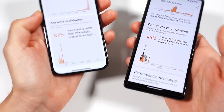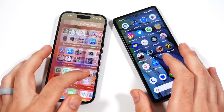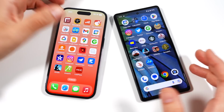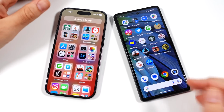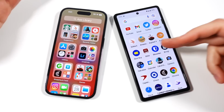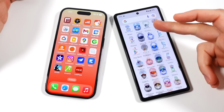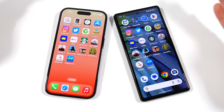But you've seen throughout this video that wouldn't indicate the truth and reality of everyday usage. Now, if you do use iMovie, you start editing videos and start rendering out content and stuff like that, and then you start playing some of the top level games on here, it's definitely going to feel probably like the faster phone, but the Pixel doesn't really slow down in pretty much anything I've done so far. So honestly, it's really more about, do you want to save some cash? Are you okay with using the Google ecosystem? Are you like, nope, I'm an iPhone user? That's really what it's down to.